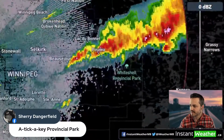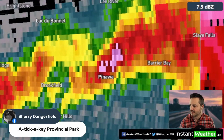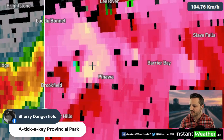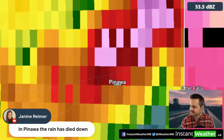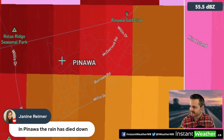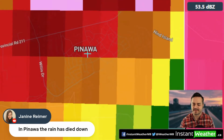Just want to keep an eye on what's happening northeast of Steinbach and the Pinawa area. I'd be surprised if you said there's no wind at this point. I mean, radar has 108-kilometer-an-hour winds to the west of you, so if there's no wind yet, it's probably going to get windy. Janine says that in Pinawa, the rain has died down. I guess we need faster radar updates, because it's got you in 53.3 or 53.5 dBz.